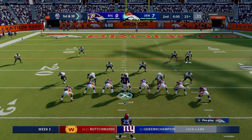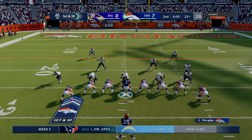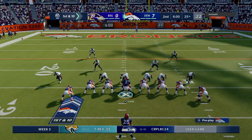They show run with 3 tight ends here on 1st down. They're not ready for this, man. They're not ready for this. They still playing soccer. Y'all playing the wrong football.